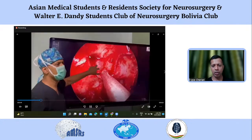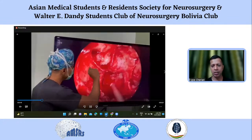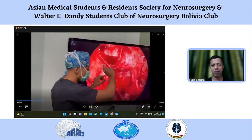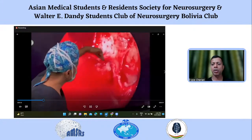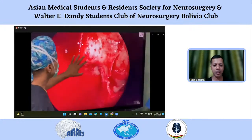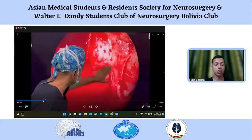So we are exposing. That's the optic now. That's the sella. That's the parasellar carotid and the paraclival carotid. We're using the robot holding the endoscope. You will see that in the end. We are using the exoscope as well as the endoscope.